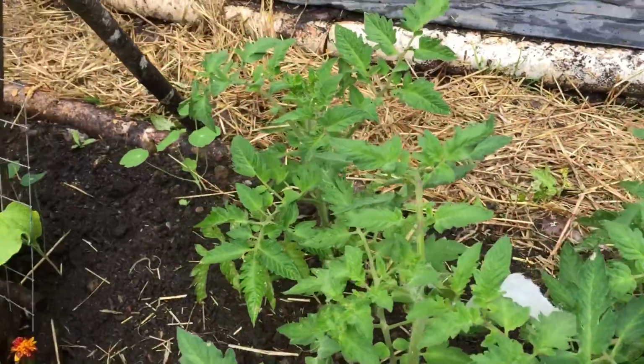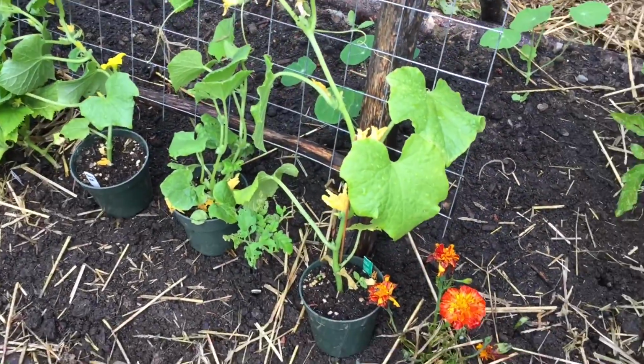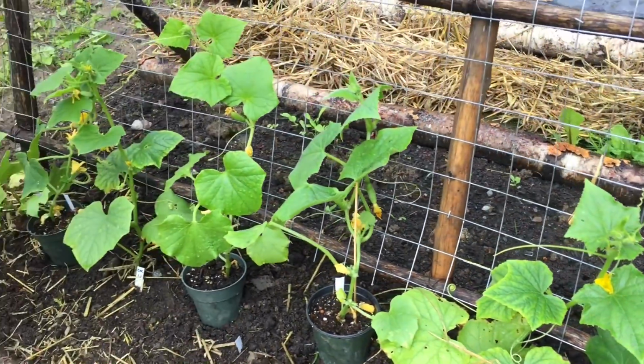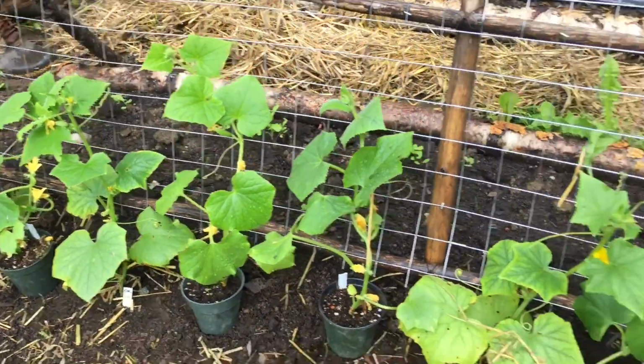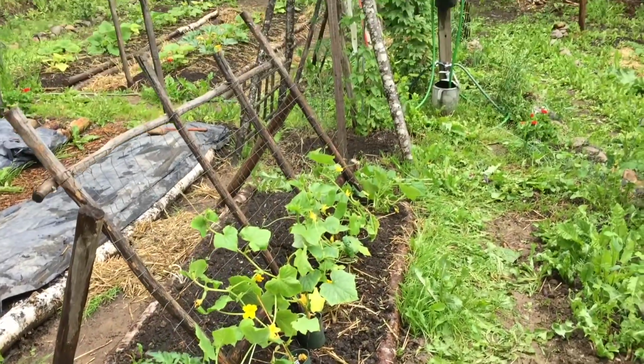So we'll see. And then there's a whole bunch more that are still in pots and ones that are actually in the ground. So we will get the rest of the cucumbers in. And I think in total I counted 19 cucumber plants. So we'll see how they do. But there's the cucumber bed.